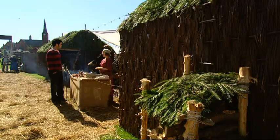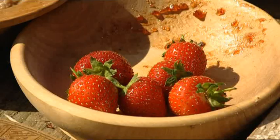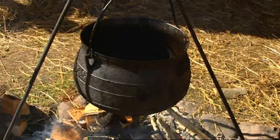What did the Vikings use to cook on? They would use different types of soapstone. They'd also use different types of wooden bowls, as you see a variety here. They'd also use different types of cauldrons.